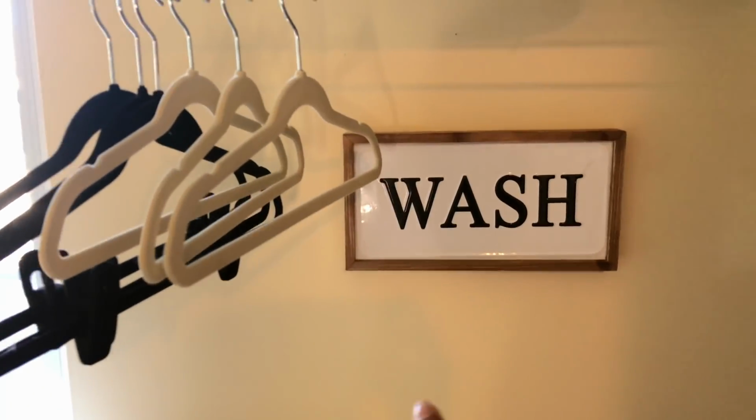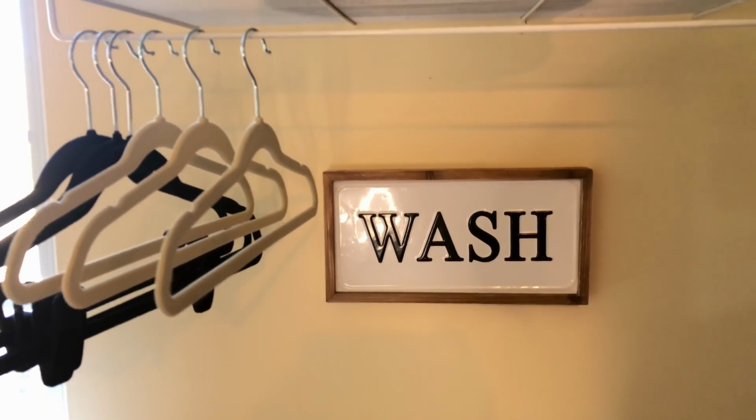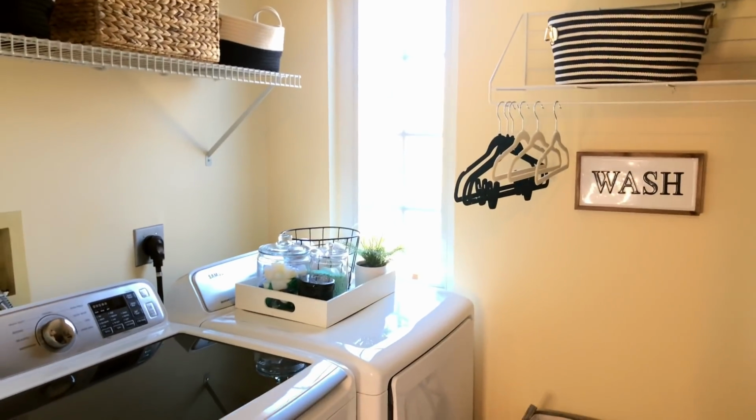And then the sign, I did purchase that yesterday from Hobby Lobby as well, but it fell out of the bag. It was in a trunk. I knew I had bought a sign, I just could not find it. So that's the sign that I got, and I just put that above the laundry basket. So yeah, very pleased with how it turned out.